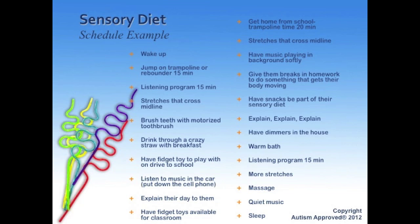Now, one thing I want to mention with this is that if your child is seizure prone, definitely I would not use a motorized toothbrush, because that's known for some to cause seizures. But if your child doesn't have seizures, it's a great way to do oral exercises within the mouth. Drinking through a crazy straw with breakfast or snacks is a great way, because as you're sucking through that crazy straw, you're actually using both sides of your brain. Have fidget toys to play with on the drive to school.